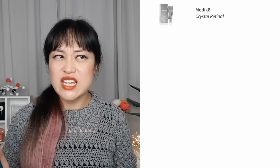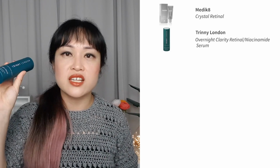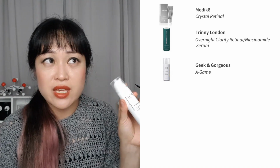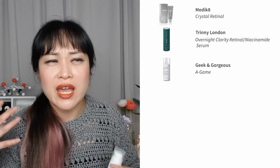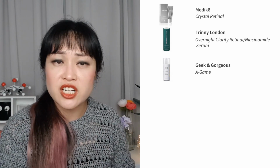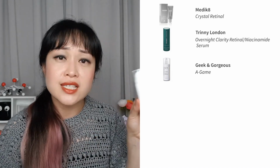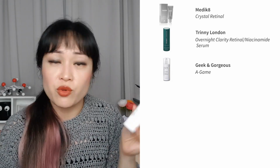Of the newer, yellower ones, this one was probably my favorite, the Trini Retinol Niacinamide Serum. If you're looking for a budget-friendly retinol, the Geek and Gorgeous 8 Game is the most budget-friendly one I've seen. I feel like it doesn't really make my skin look as nice as the other retinol products, and I think that's because it's just got less supporting ingredients, but this is a good option if you just want to try a retinol and you don't want to spend too much money.